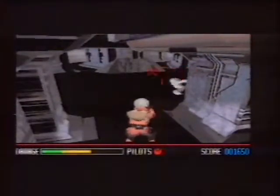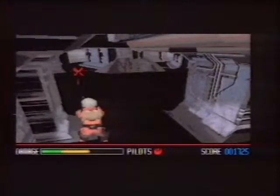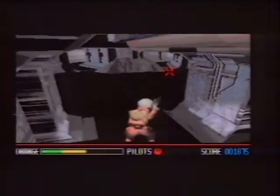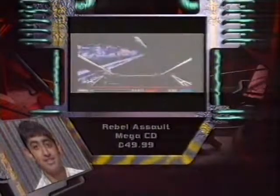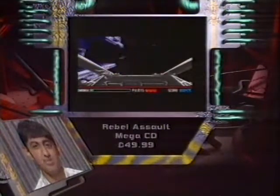This is the Stormtrooper base on Hoth, and basically it's just more shooting. Again, this level's really disappointing as you've got really limited control. You can only move left and right, you can't even move forward. I really wanted to like this because I love the Star Wars films, but it's just an average game that looks like it's been thrown together in a bit of a rush.